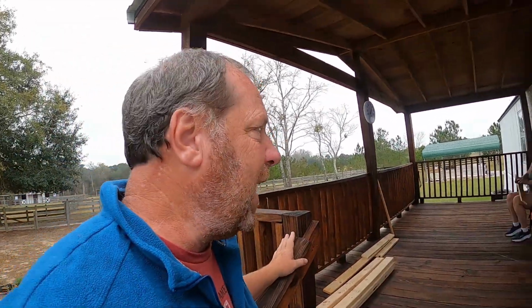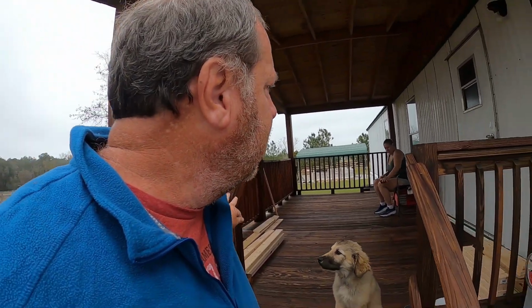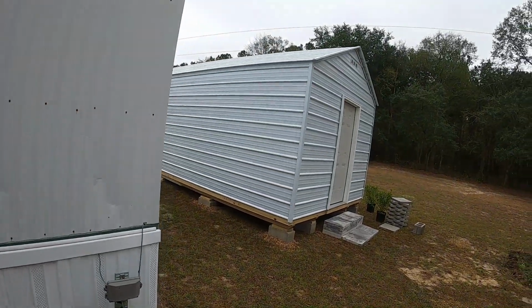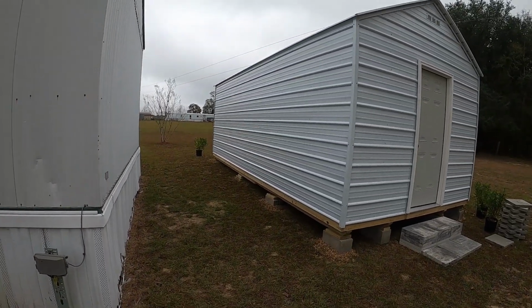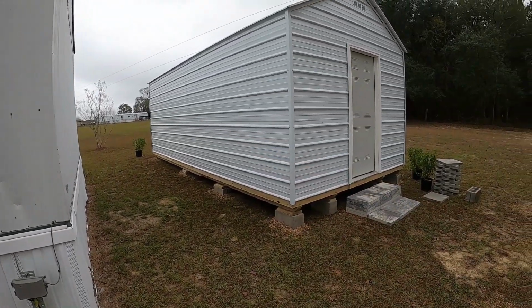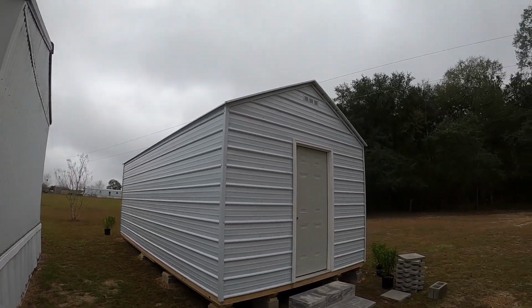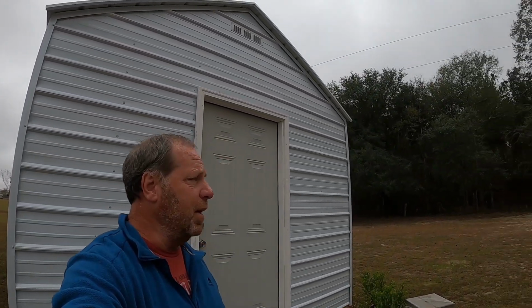But one of the other things that happened since we've been here is April got a big giant storage building. And that's right here, which is really nice. She put up all the blocks and everything, and they came and put this up. Not done yet, but it's a really beautiful building. It's really big because you guys know I'm 6'2", so this is a pretty big building.